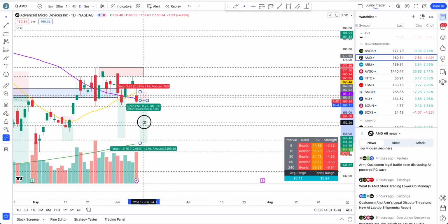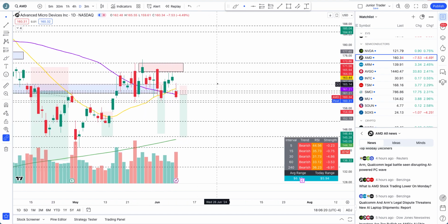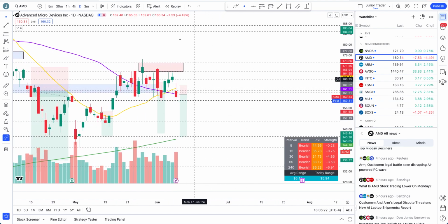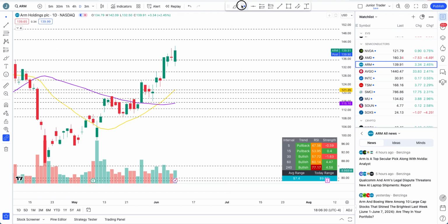If the rebound comes and it rejects at that level that I talked about up here, 161.77 somewhere, then I'll try to short into that, but we'll see. I want to see a rejection at those levels that I showed you on the hourly interval before I open this short play. All right, ARM. Let's take a look at that.